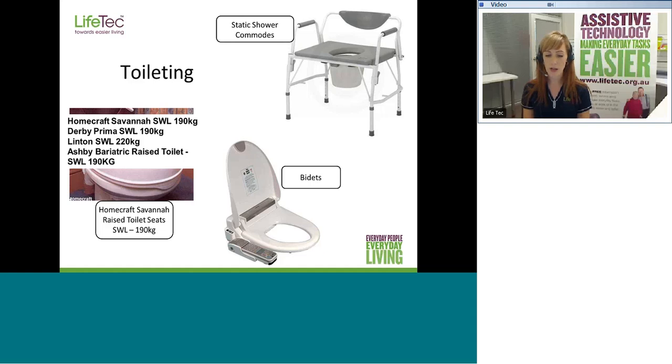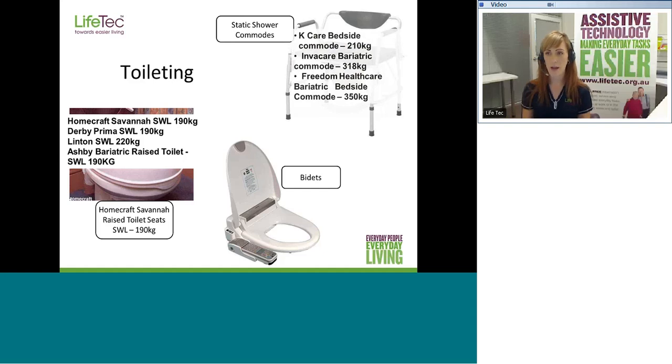Drop-down armrests may be more suitable than flip-up as they can catch skin and cause impingement, and it may make positioning easier if transfers are via a hoist. So we have our K-Care bedside commode at 210 kilograms, Invacare Bariatric at 318, and Freedom Healthcare at 350.